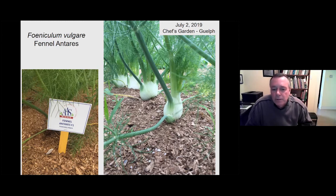We have computer controlled emitters. So it turns on, and as the season progresses and the plants get bigger, they'll maybe need water more frequently, so we can adjust that very easily.